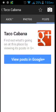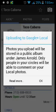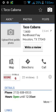And this is actually the Google Posts page right here. So, like I said, this is very interesting, and you can use a camera right here. I don't have any photos right here to do it. But now, if you see the little star here, if I want to put this in my favorites, I click on this. Now it's in my favorites. But I'm going to leave that unclicked for right now.